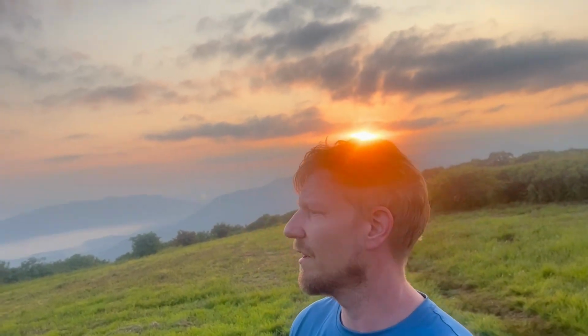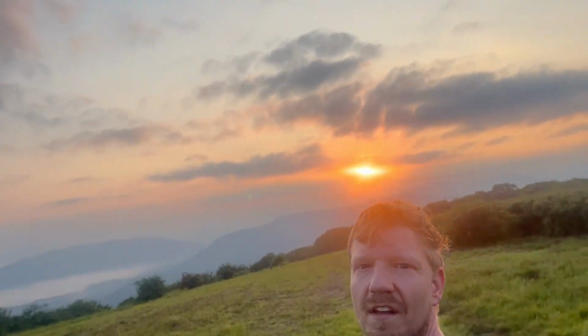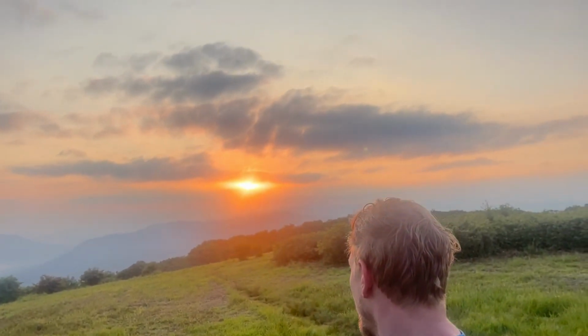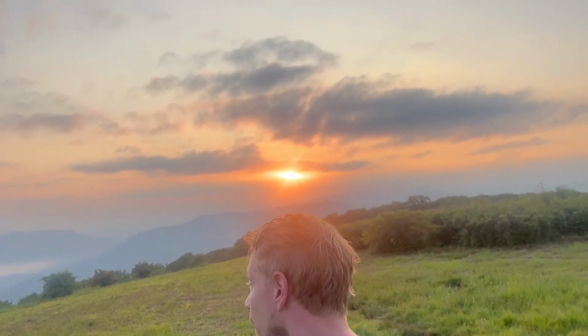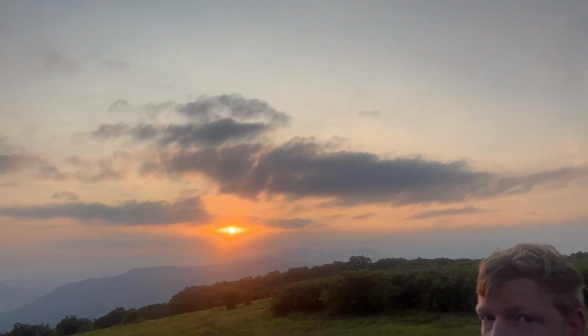Top of Gregory Bald, 6:30 in the morning. Try to catch the sunrise. Missed the beginning of it by like 15 minutes. As I was leaving, one of the ladies from camp said she saw some wild hogs on her way up here, but I didn't run into it. But yeah, it's gorgeous up here.